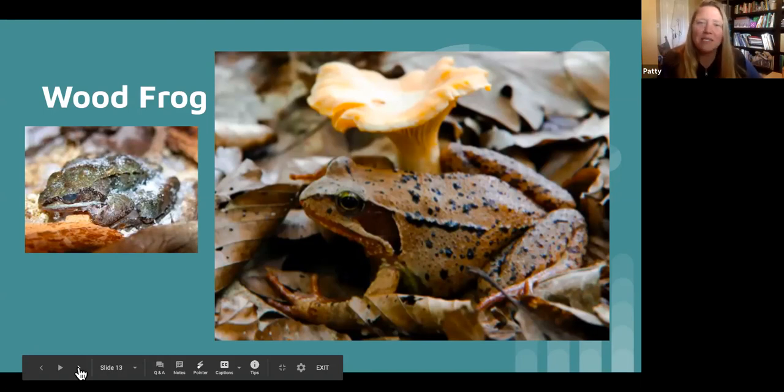And what happens is in their body, they have glucose from their liver and urea, which is found in urine, which is a waste product. And together, those kind of make what we call an antifreeze. And that goes into the cells of this animal. And everything else in the in-between spaces completely freezes in the wintertime. So basically, this frog is in what we call a suspended animation.